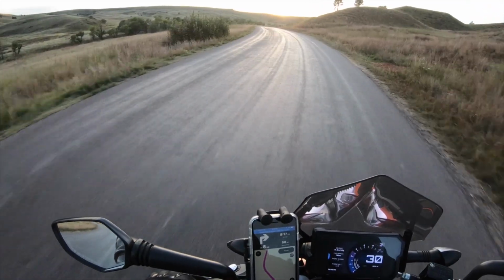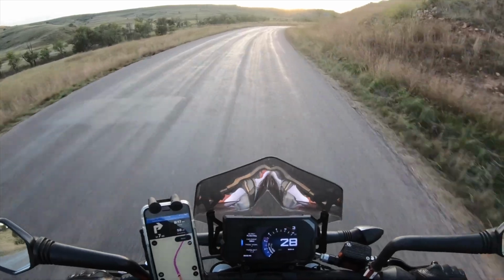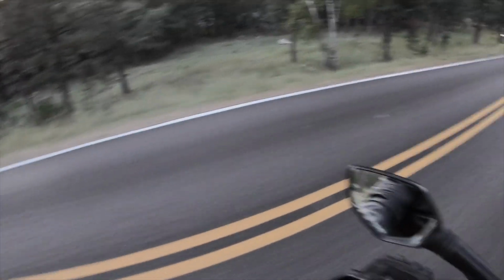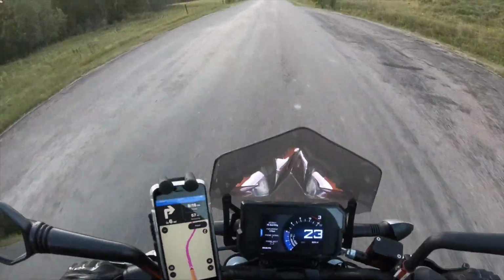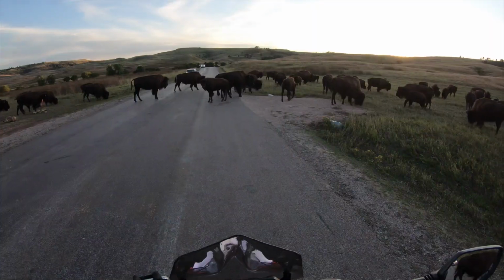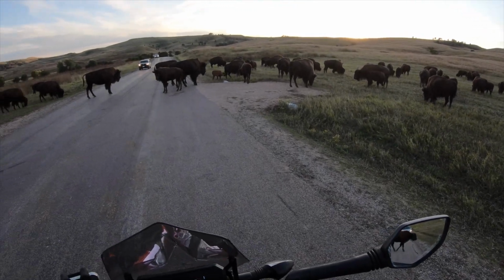Further south, the Wildlife Loop Road offers a bit of variety from the rest of Custer State Park. The rocky hills open up into rolling grasslands and forests. Wildlife Loop gets its name due to the fantastic wildlife viewing. The park is home to the second largest bison population in the U.S.